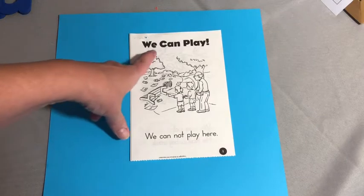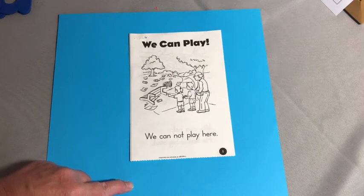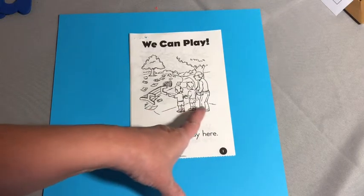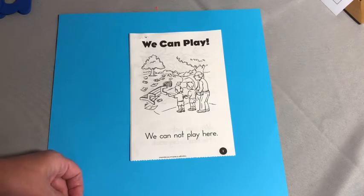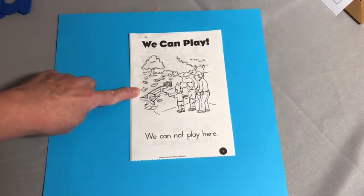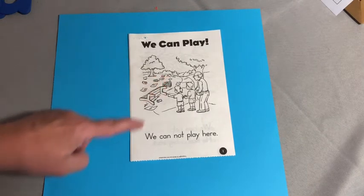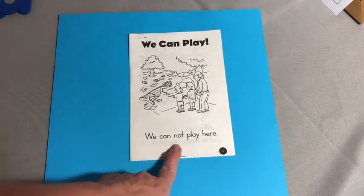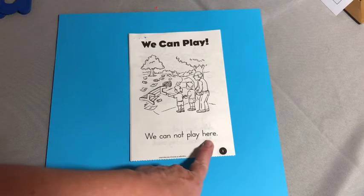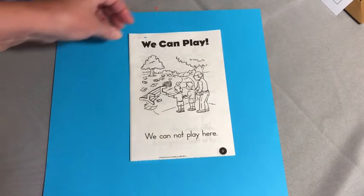So the name of our story this week is We Can Play. And they're a boy and a girl, and it looks like a grandpa, and they're at a park. And I think you're going to notice, remember our litter bugs? I think some litter bugs were at this park because there's cups and papers, the trash can. And the sentence says, we cannot play here. There's the word play from this week.